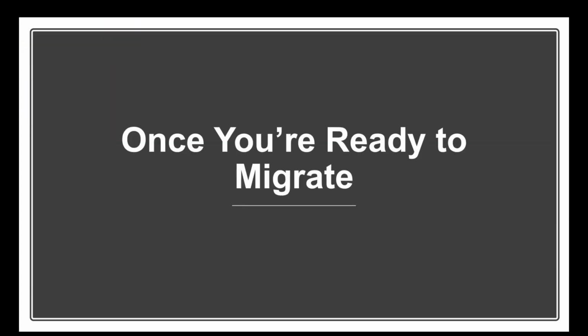So moving back onto that Windows 10 migration piece. Let's say now that you've secured your environment for those devices which are unable to be migrated. We're now going to talk about actually how to migrate those devices that you do want.